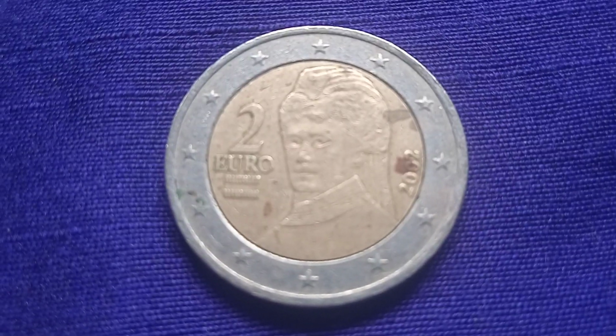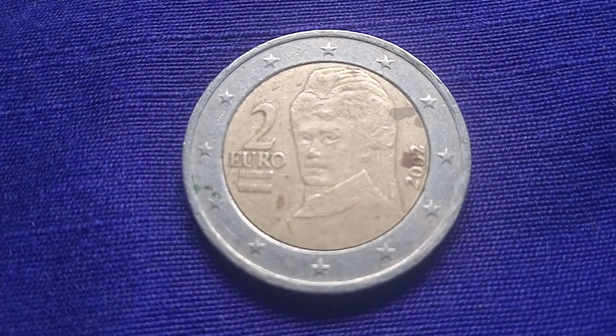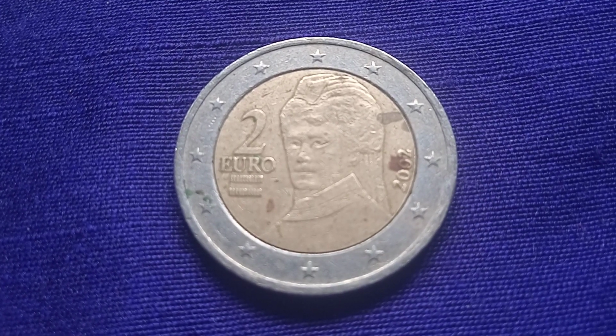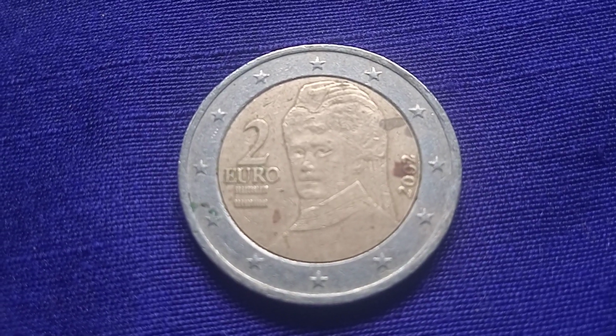Look at this coin. This is a rare and defect coin. If you have this coin, see your website for full details.